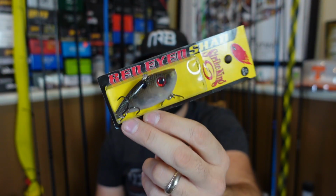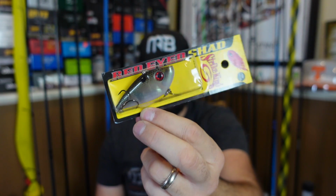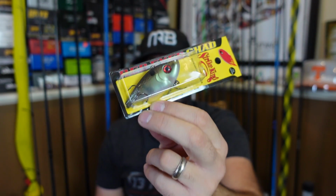You can yo-yo these things. You can cast them and retrieve them shallow. There's a bunch of ways you can fish a red-eye shad, and this is truly one of the staples if you fish lipless crankbaits, like a Bill Lewis Rat-L-Trap or red-eye shad. For me, the Cotton Cordell Super Spot, I love that one, but throw one of those in there.